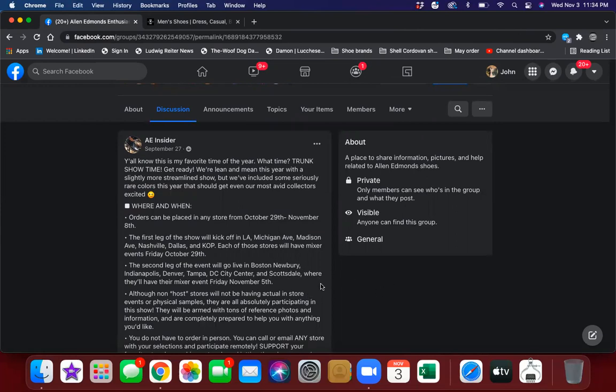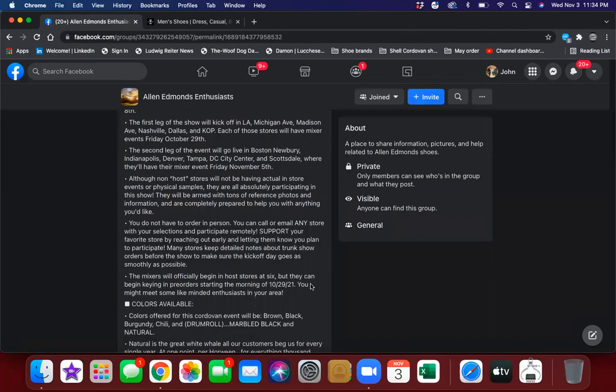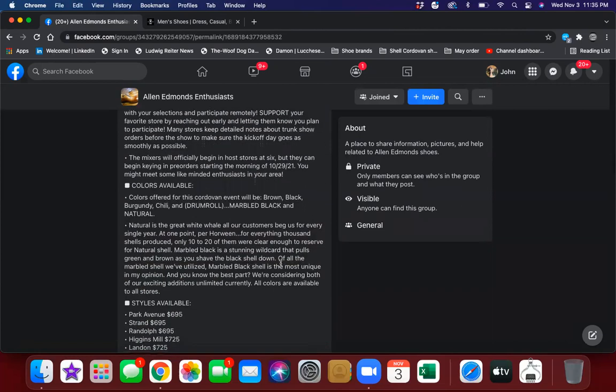Now, they will have samples of shoes in various makeups, but you can order from any of the, I think, 38 stores around the country, plus the 5 outlets as well. So a lot of you don't have to be there in person. The mixers are there, but they're just a normal piece.